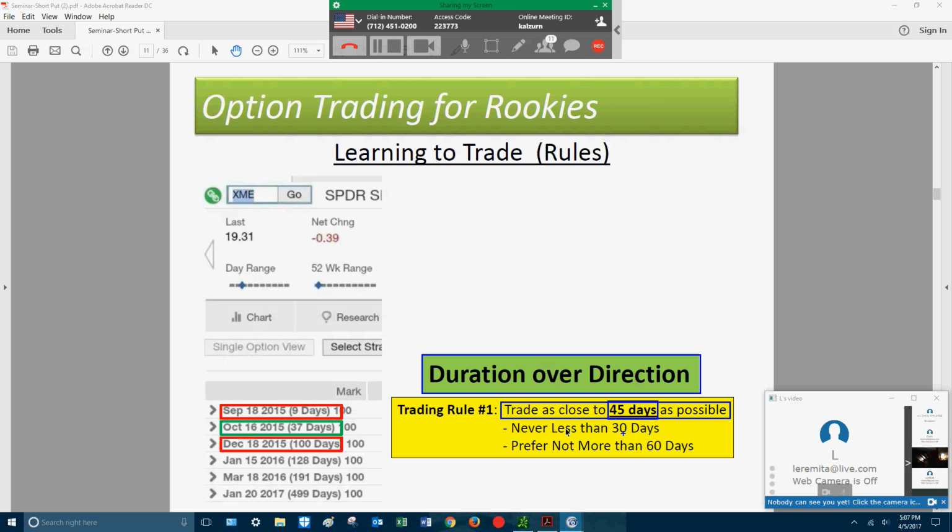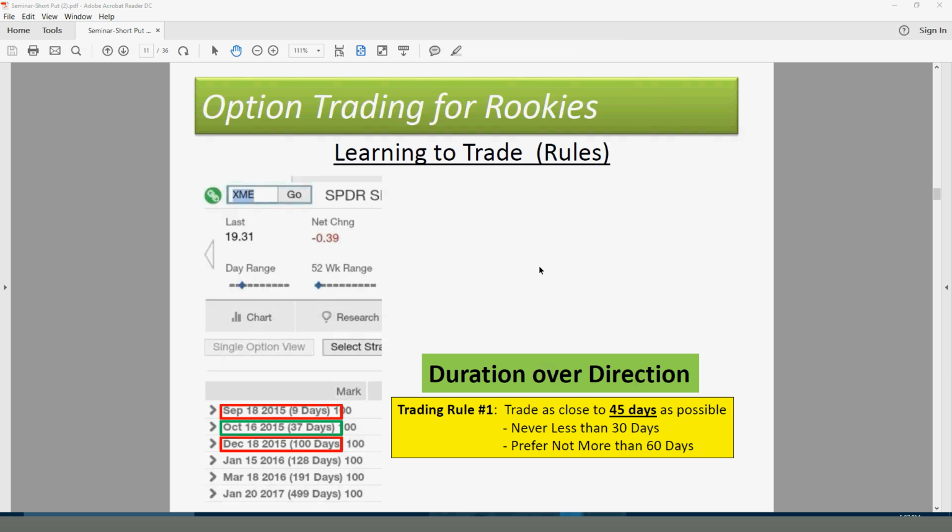So hopefully knowing now this is the rule, trading as close to 45 days as possible, if we were going to make a trade, we are going to use this option chain, the October one with 37 days left, because that fits our rules. It's close to 45. Above 30, below 60, and close to 45. So this is the option chain we're going to use. That's duration over direction.